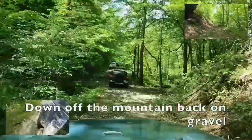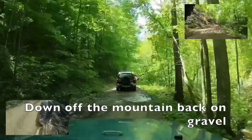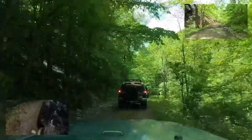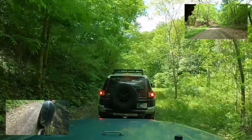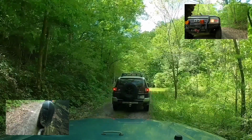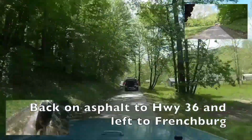And we've just come off the trail, and now we're back on the gravel, and we're going to be out of here in a second. I cut the gravel out again. We stopped and visited for a few minutes, and I'll cut all that out. Next thing you know, we're going to be moving again. We go again from gravel to blacktop out to 36 here.